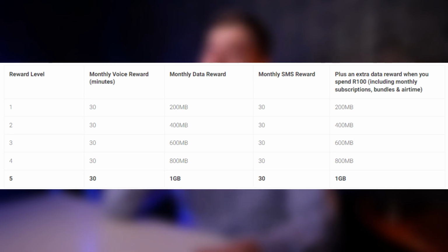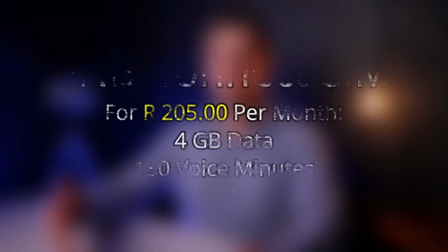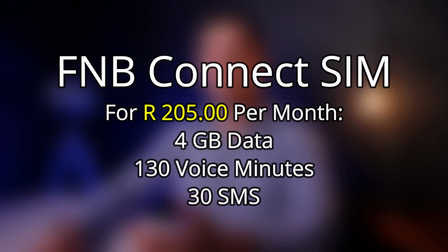I have an FNB Connect SIM and buy 100 voice minutes for 96 Rand and 2 GB of data for 109 Rand per month, which means that I essentially spend a total of 205 Rand on my FNB Connect SIM, which gives me another 500 points per month. Remember, because I am level 5, I get a bonus of 2 GB of data, 30 voice minutes and 30 SMSs every month. So essentially, for only 205 Rand, I receive 4 gigabytes of data, 130 voice minutes, and 30 SMSs per month, which I think you cannot find a better deal on any network in South Africa. And if you do, then let me know down in the comments.